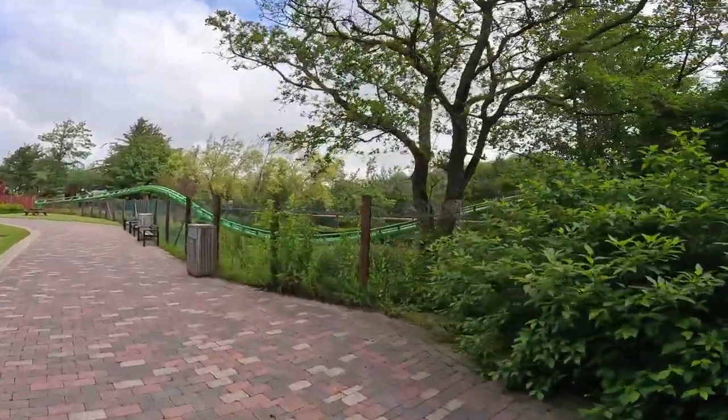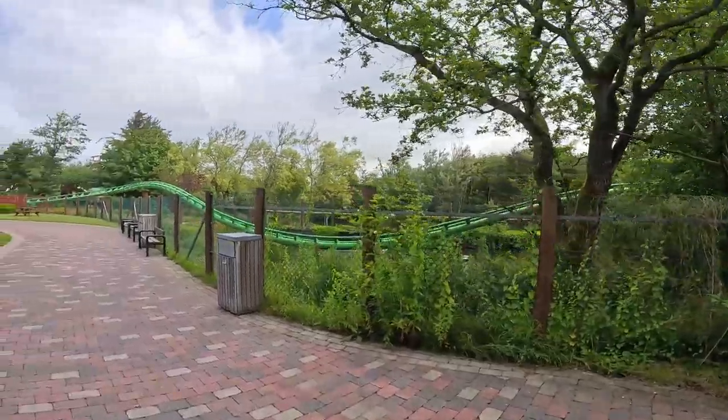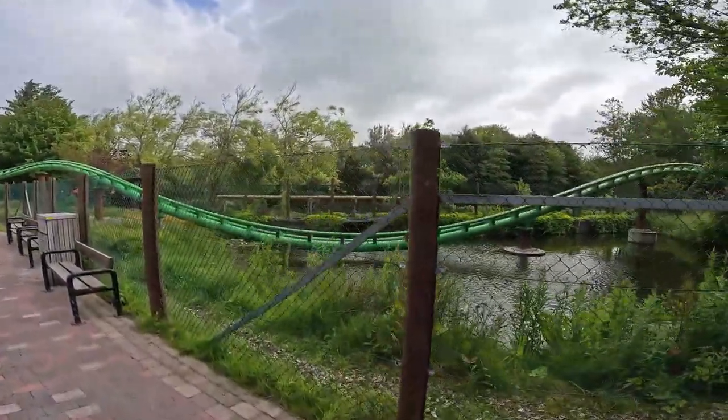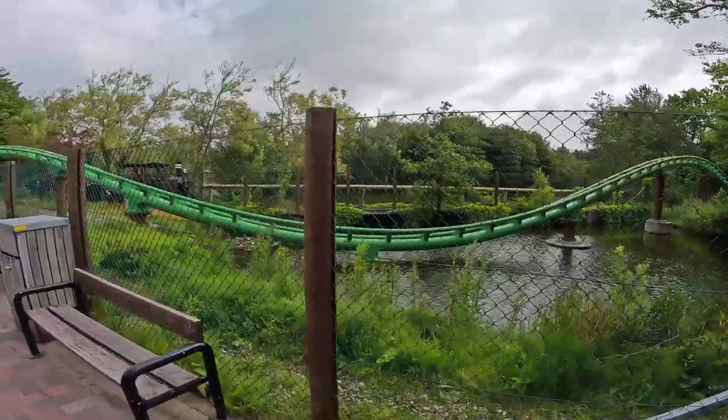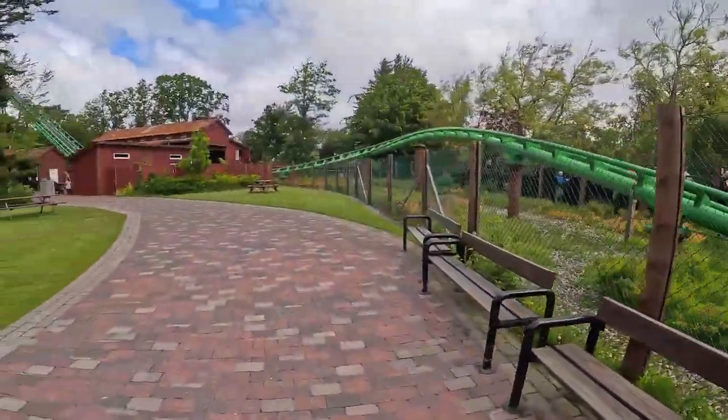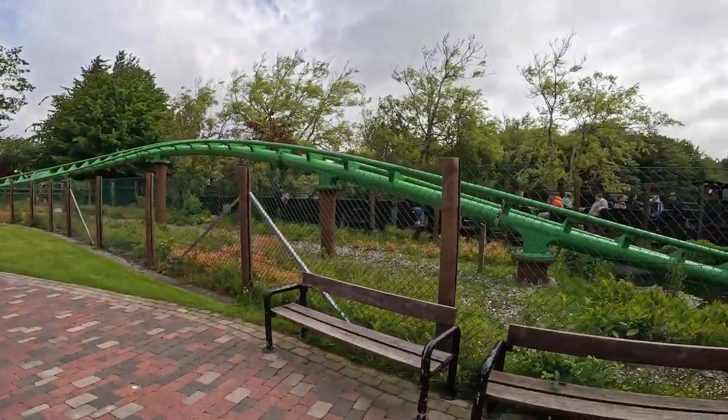So we have a Vekoma family boomerang. You've never seen me ride one of these before, have you? Yeah, it's called Sarvan. Looks quite cool. Had a little splashdown element there, which is already superior to Hyperia's on the basis that I can actually see the thing. So that's all cool. But yeah, may as well get on this while we're here.